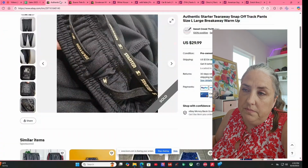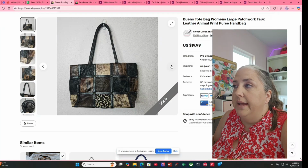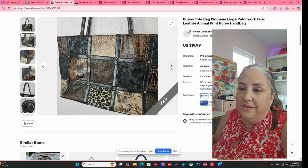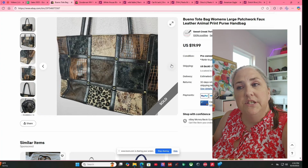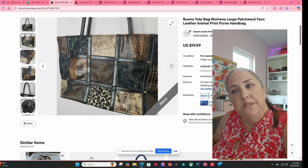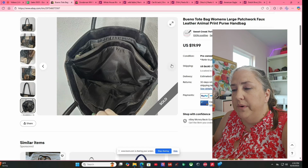My next item is this Bueno tote bag, women's large, patchwork faux leather animal print. I put purse handbag. And with the leopard print being super popular the last year or so, or the cheetah prints and stuff, I just saw this and I was like, it has some really fun vibes going on, and somebody might want this. It was really cute, and it was in pretty good condition. So I went ahead and grabbed it.